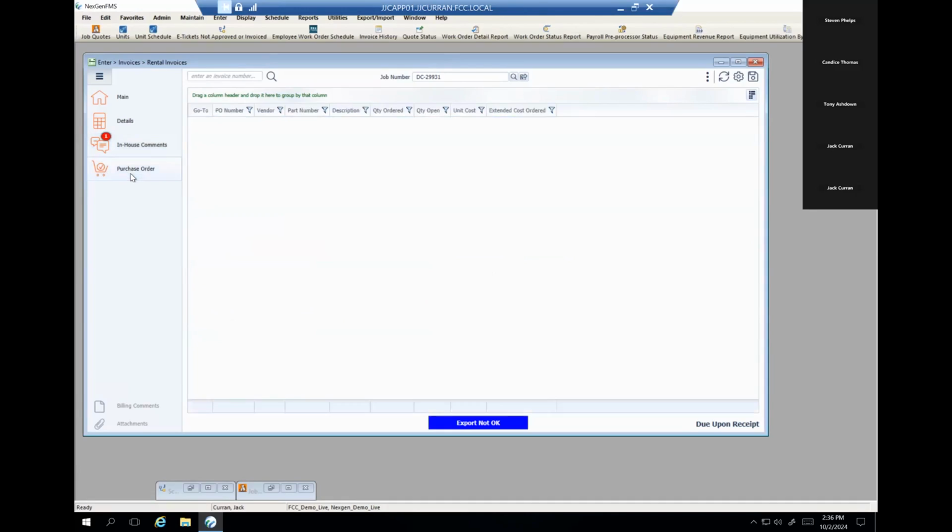There's no purchase orders to this job, but if I did incur a cost like a permit or a re-rent or something like that, that would also show up here. So it gives you an opportunity to then add that cost to the invoice if you need to, so you're not eating that cost.